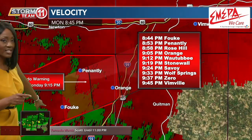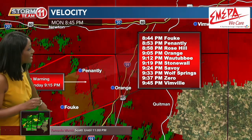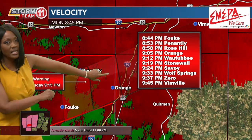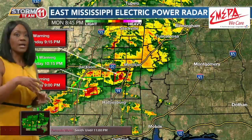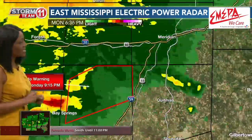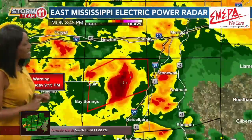Again, the tightest rotation at last check was impacting the Folk area, and it's going to continue to move north and east. So again, if you see any of your neighborhoods on here, a family member's home maybe, that live in one of those cities that you saw, it went black, then you want to make sure you give them a heads up and let them know that this storm that is rotating and could spawn a tornado is heading in their direction and need to go ahead and seek shelter immediately and get to that safe place.